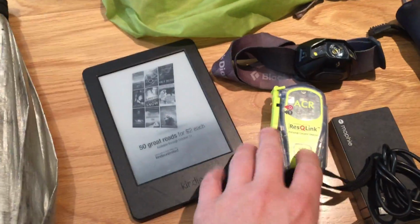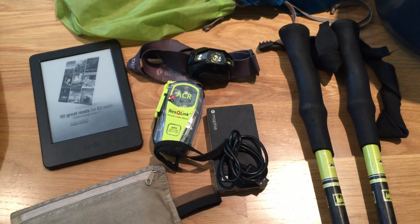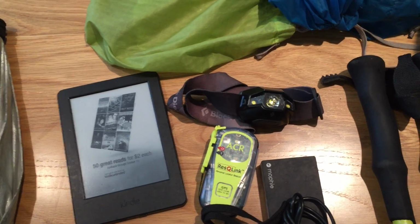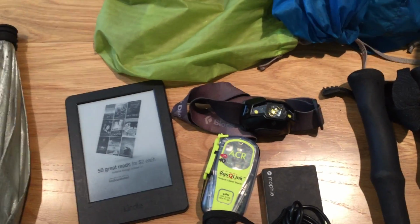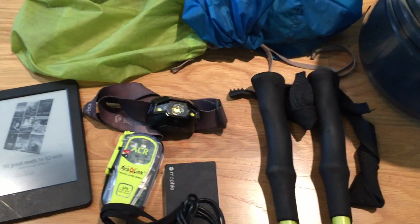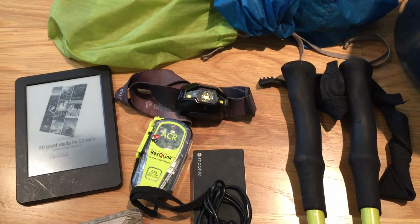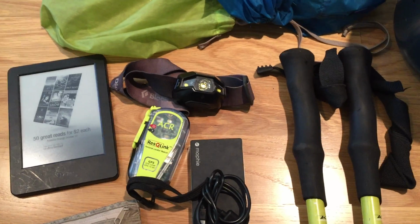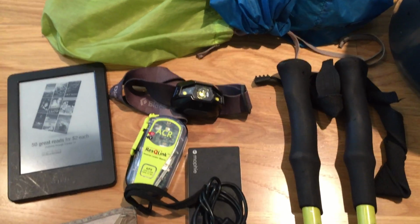So I had my little personal beacon locator that speaks for itself. I did not use it, but again, very good to have. My headlamp worked really well. Make sure you bring extra batteries, even if they're rechargeable batteries. I really would recommend bringing extra batteries because I had 2 nights where I had virtually no light, and that is not a great feeling.